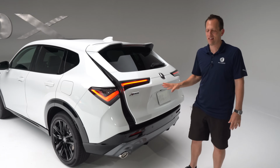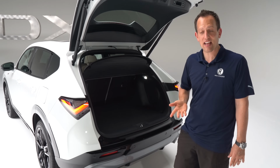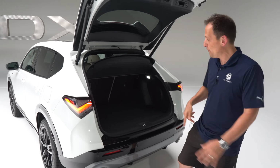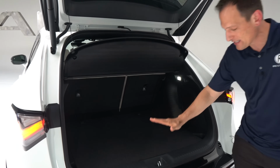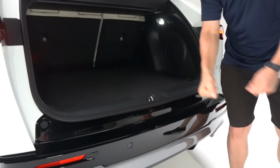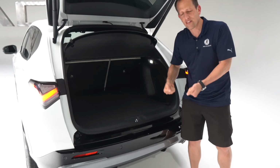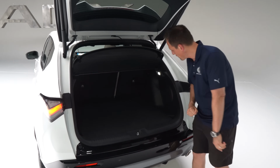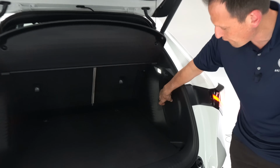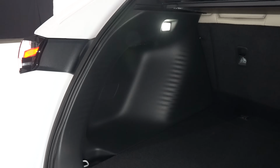All right, guys, cargo area time. Hit the button. You do have electric assist, or when you go ADX A-Spec Advanced, you could do the hands-free with your foot. Now, in the cargo area, one of the things I want to point out before we just jump right in is look at how low the load-in area is. I like that because if you got some heavier items, you don't have to lift it up above your head to get it into your ADX. It's going to make that very easy. We have our subwoofer for the Bang & Olufsen sound system. On the driver's side, you got a nice little nook over there for a gallon of chocolate milk.